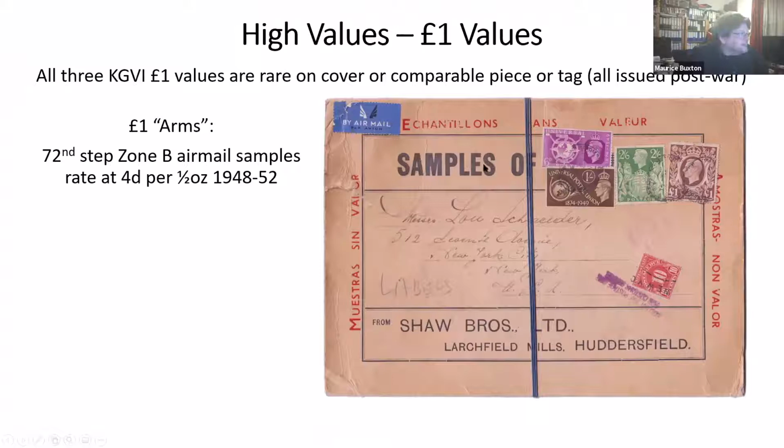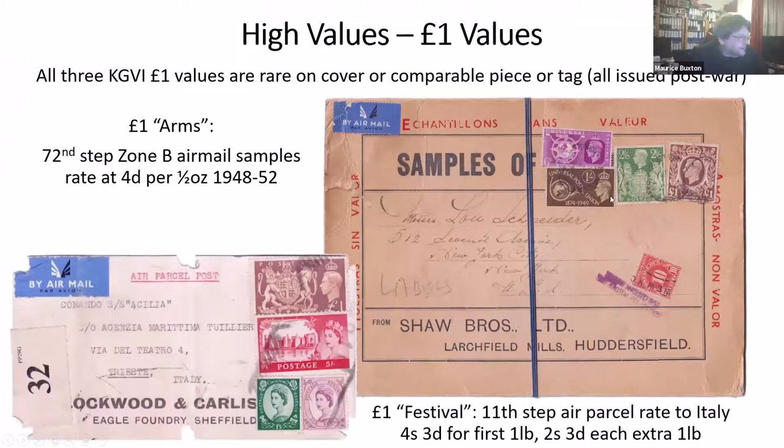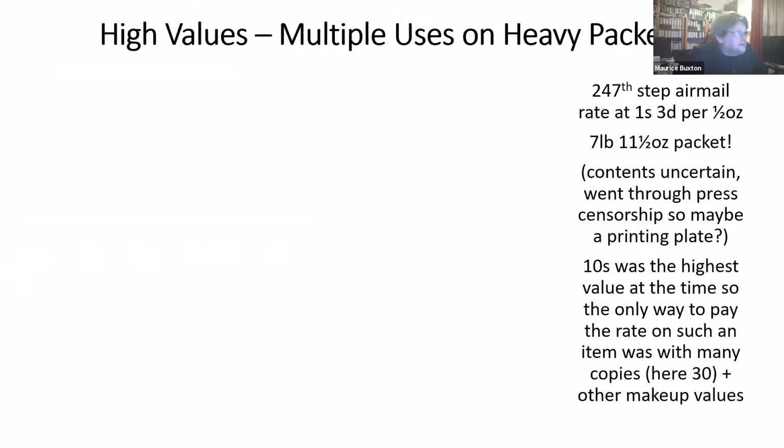But you can see it's a 70-second step rate to sample, so it's quite a high rate. That's one I've had for a while, which is the Pound Festival. And again, you see that's the sort of thing at this point, the only thing where the rates were high would tend to be air parcel rates. Unfortunately, parcel tags aren't often kept, so you don't get to see the stamps that often. You can also get some really heavy packets, which have spectacular frankings with these things.